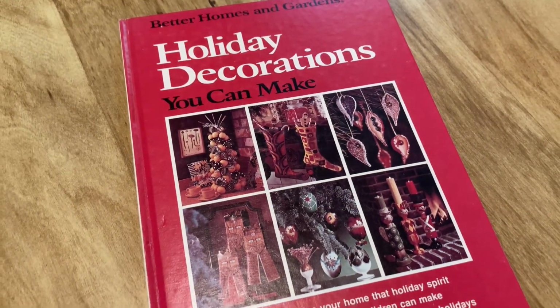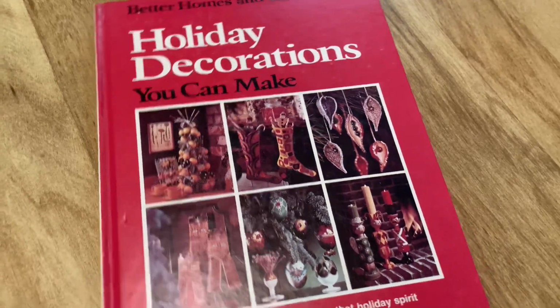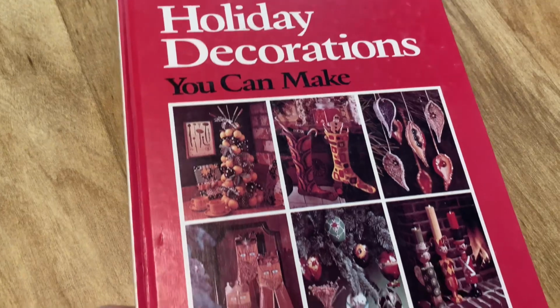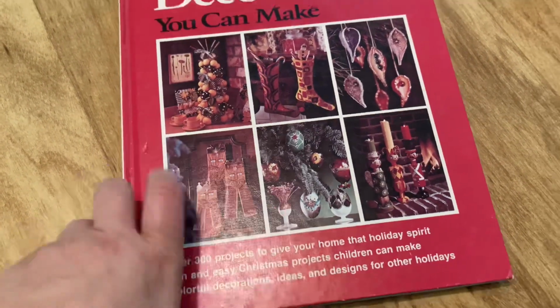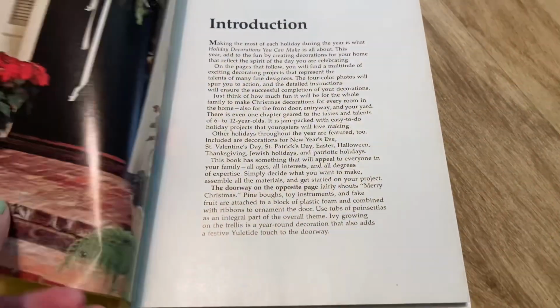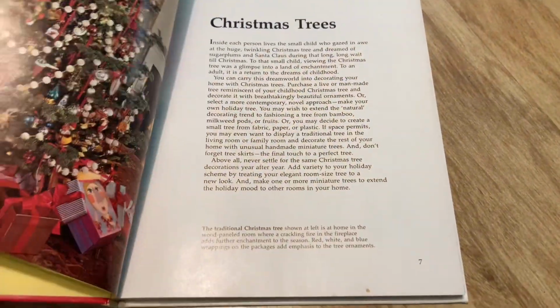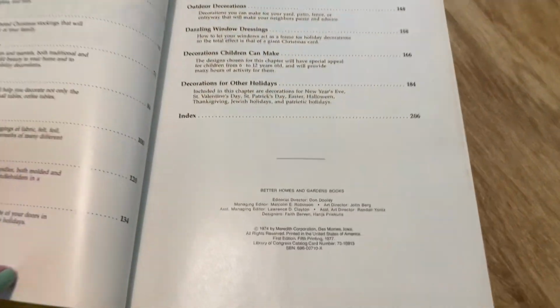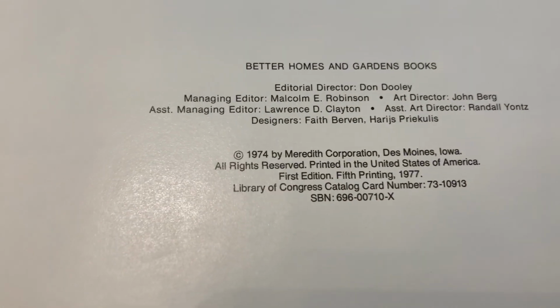But then I also ended up getting this Better Homes and Gardens holiday decorations book, which I'm really excited about. It's holiday decorations you can make, I should say. So I was thinking maybe I should look through it and maybe make a few of the things this holiday season. So stay tuned, I guess, but I was excited about this. And this was from the 70s, so this is right up my alley.